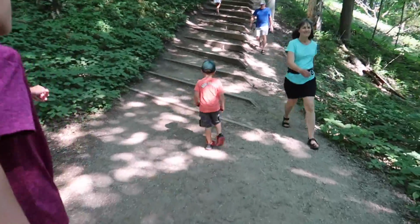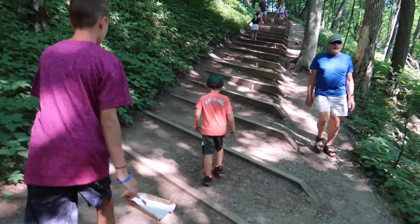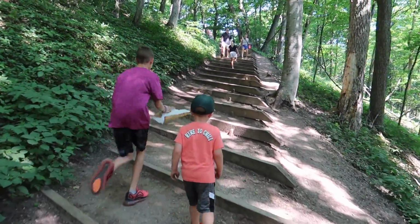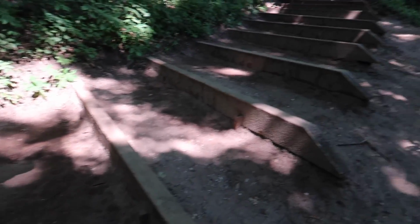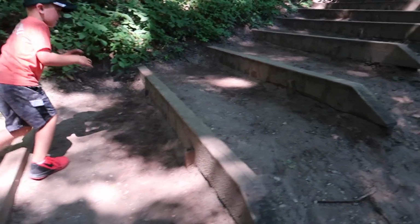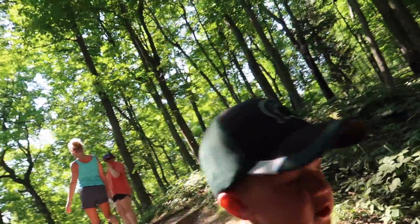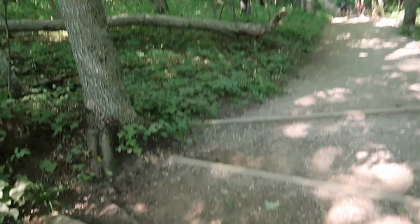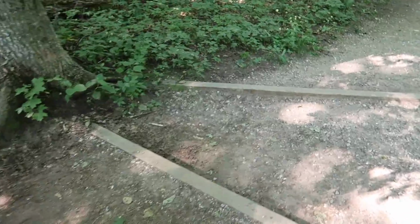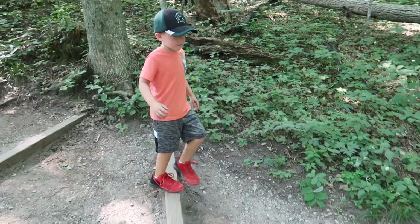Careful, Colton. Come on, tail. We're almost to the top of the stairs. Now we get to go down. Yep, up, and then back down. And then on the way back, we get to do it all again. Weston and Brinley left us. They're way up there somewhere.